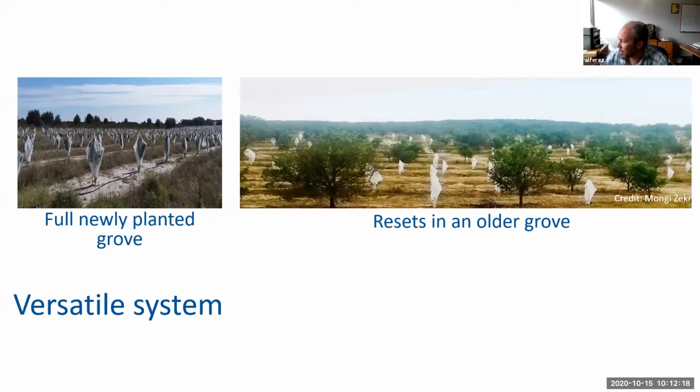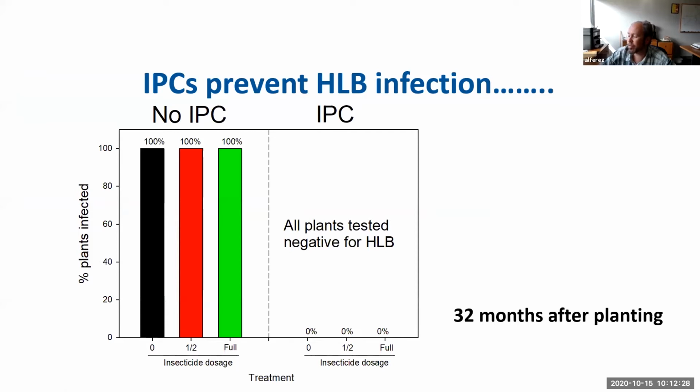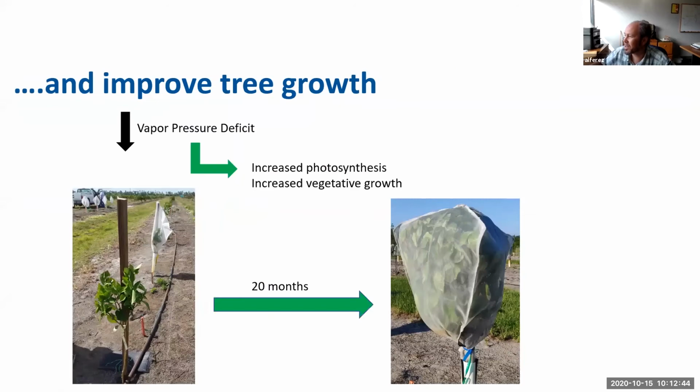So this reset system is really interesting. What we have seen after almost 3 years of working with this system is that IPCs actually may prevent HLB infection. We haven't seen any plant infected by HLB when we cover them with IPCs after almost 3 years. And we can improve tree growth. What we have seen is that vapor pressure deficit is lower inside the covers. And then we have seen increased photosynthesis, so we can have increased vegetative growth. This was after 20 months of installing the covers.